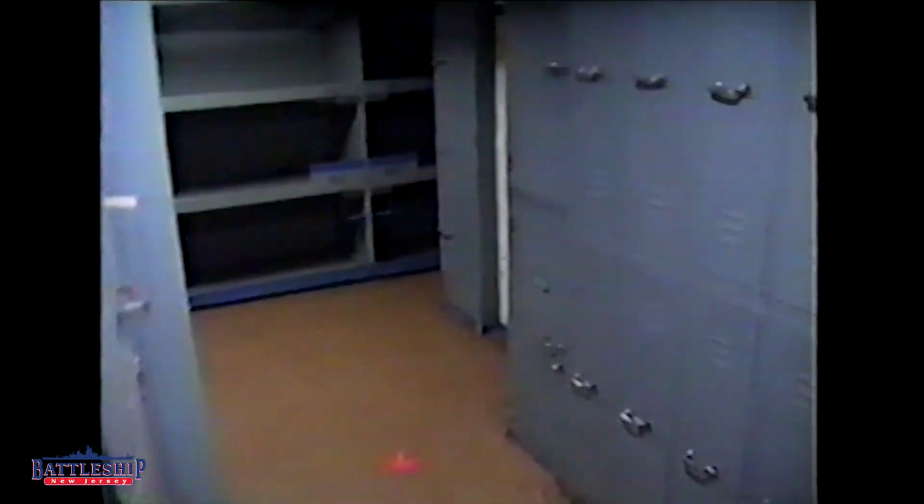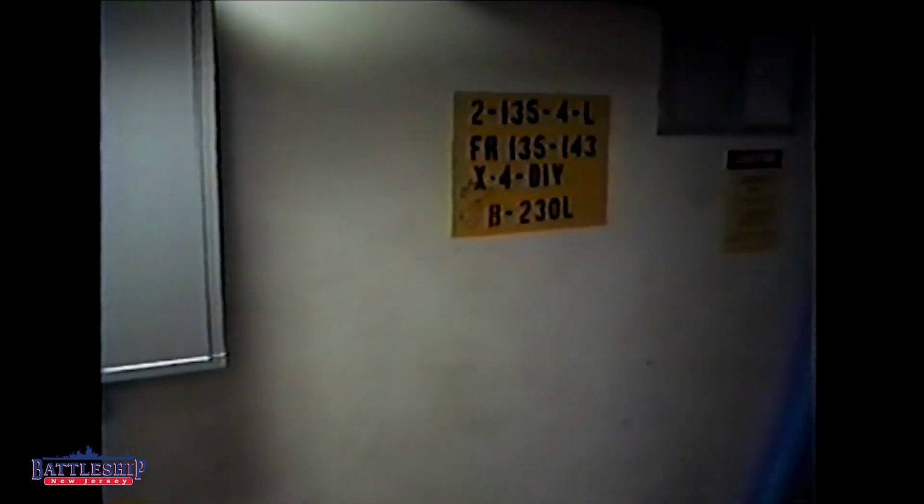Alright, we're looking at another berthing space. We did a hard cut over here. Not quite sure which one. They all look the same. Okay, now we did another hard cut to an office space.